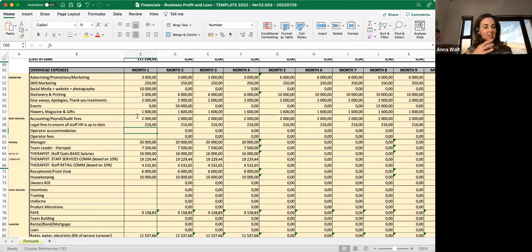Operator accommodation. So this would be, say, for example, you are Sam Spa at Celia in Botswana, and Marisa and I were operating your spa, and we need to have accommodation. But you pay the hotel at, I don't know, 60% of the rate or whatever it is. Then you would need to allocate that amount of money because you need to pay it across to the hotel. Okay, so we don't have an operator, so we're saying 0. Operator fees, this would then be 0, because that would be a consultant fee.